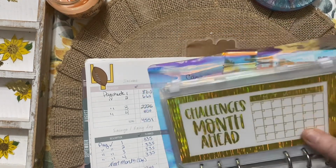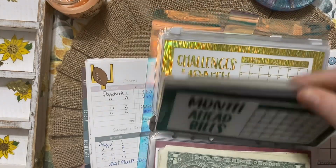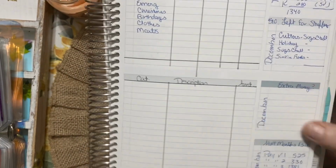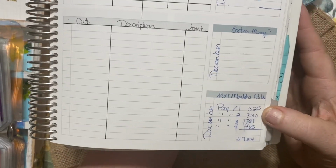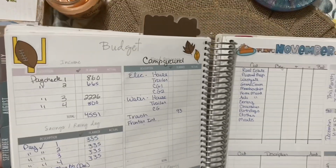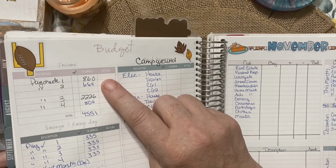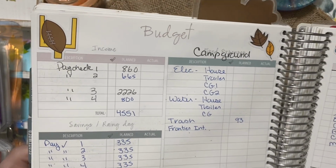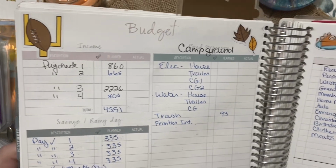I do the same thing, the same exact thing for month ahead bills. It's written down over here. Paycheck 1, I stuff $525. That zeroes out that paycheck. That equals $335 and $525 equals the $860. The $335 and $330 for paycheck 2 zeroes out paycheck 2. Then we're going to skip to paycheck 4, which is $800. The $335 and $465 zeroes out paycheck 4.